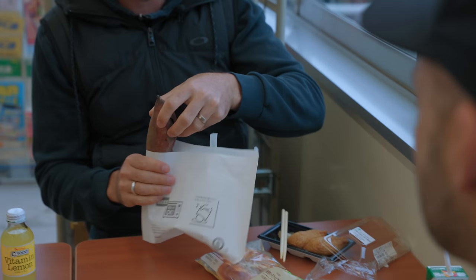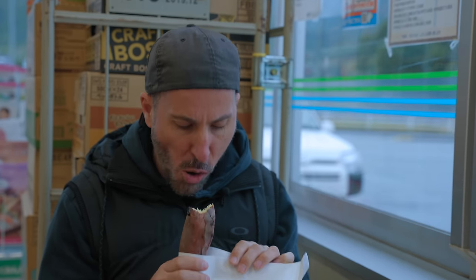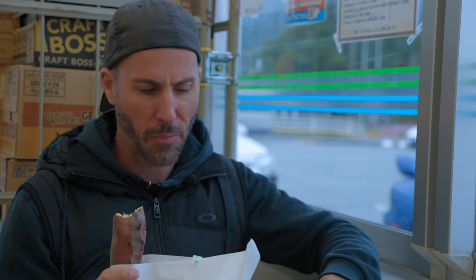I'm pretty excited to try my sweet potato. It's exactly what you'd think it is. Just potato? It's a sweet potato. It needs some mad sauce on it, doesn't it? It's good. It's a sweet potato.